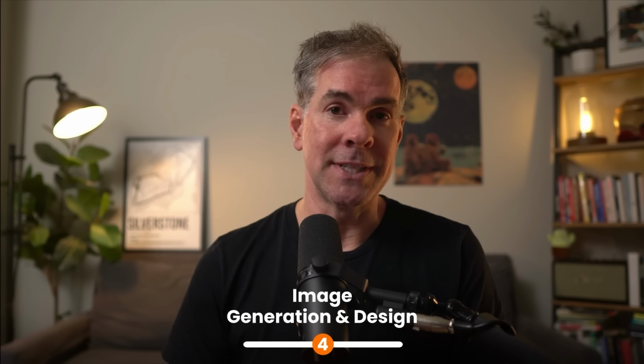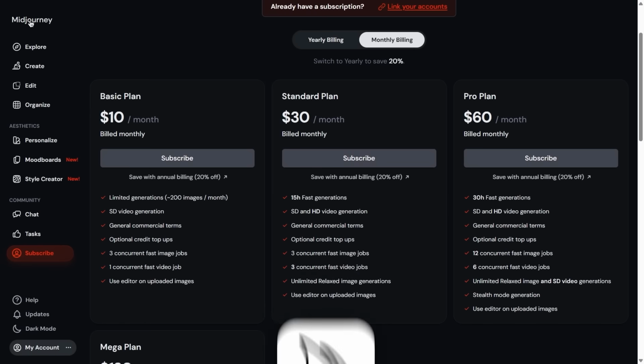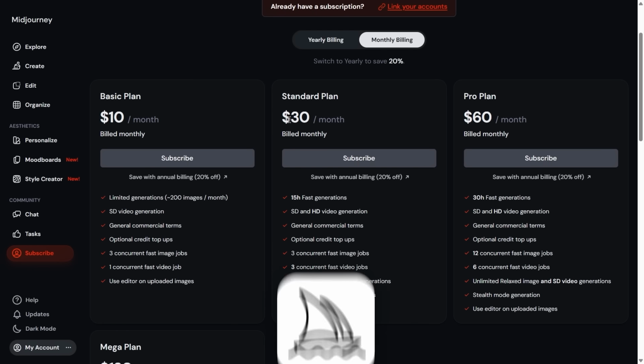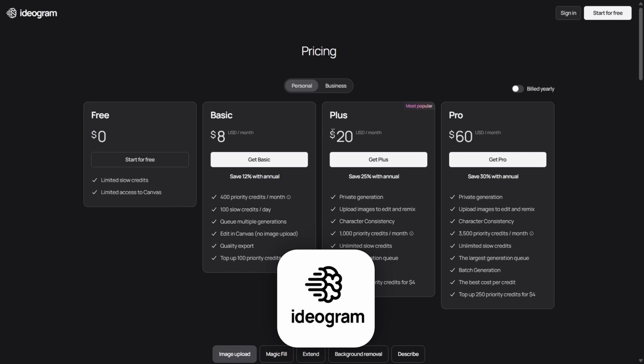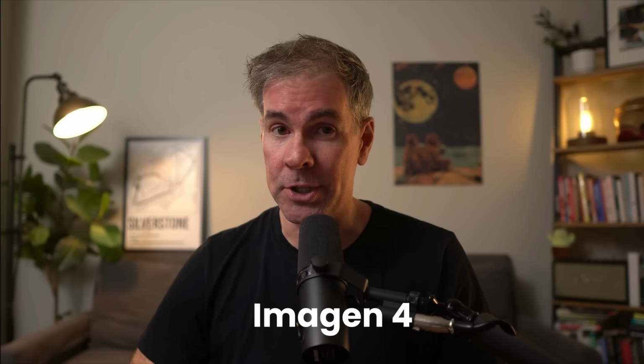For the next business workflows, I'm going to combine two really common business workflows, and that is image generation and design and graphics. Expensive tools that most people use are going to be something like Midjourney. The standard plan is $30 a month, or the Pro plan is $60 a month. Or you might use a tool like Ideogram, which is $20 a month for their Plus plan. Instead, you're going to use NanoBanana or Imagen 4 in Google AI Studio for free.